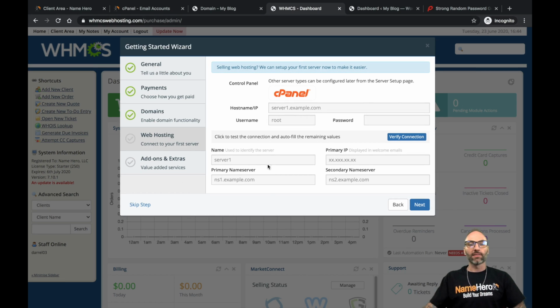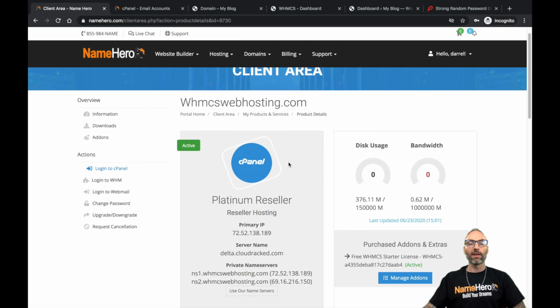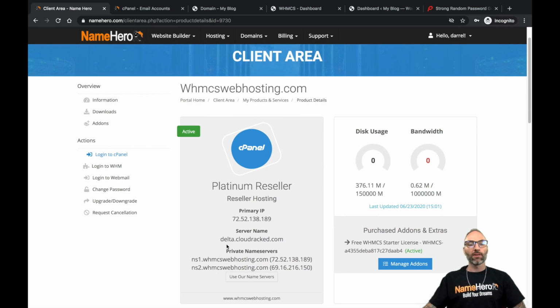Now we've got our next step, and we want to set up the actual server that we're going to be deploying our accounts on. So I'm going to head over to NameHero. Make sure you're logged in, and on the main dashboard page of your package, we're going to need some information. The first thing is the server name. Depending on where your package was deployed, this is going to be different, so don't just copy from my tutorial here. Make sure you look and get the server name for your package. It might be the same, but chances are it's probably going to be different depending on what server it was deployed on.